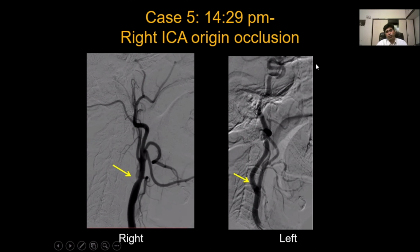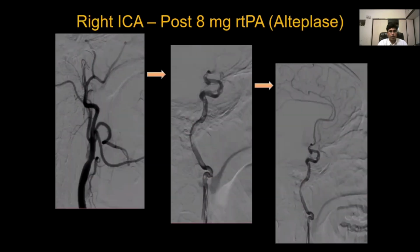You see the other contralateral side beautifully, you will be able to appreciate the ICA and the MCA, the ICA and the ECA branches beautifully in the common carotid. But on the abnormal side, we are not seeing any branch like this going on. Okay, so there is ICA occlusion. This is how it should have been, but it is not seen.